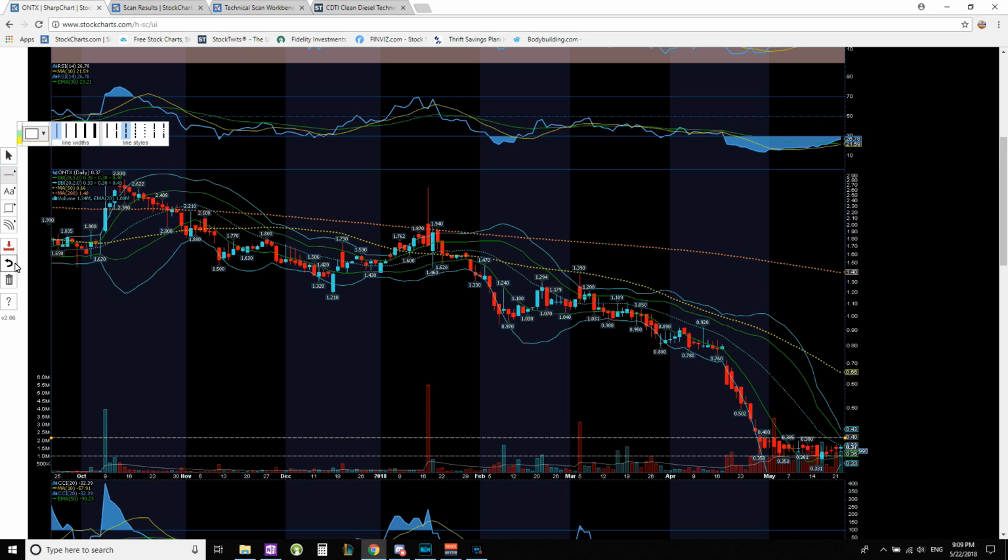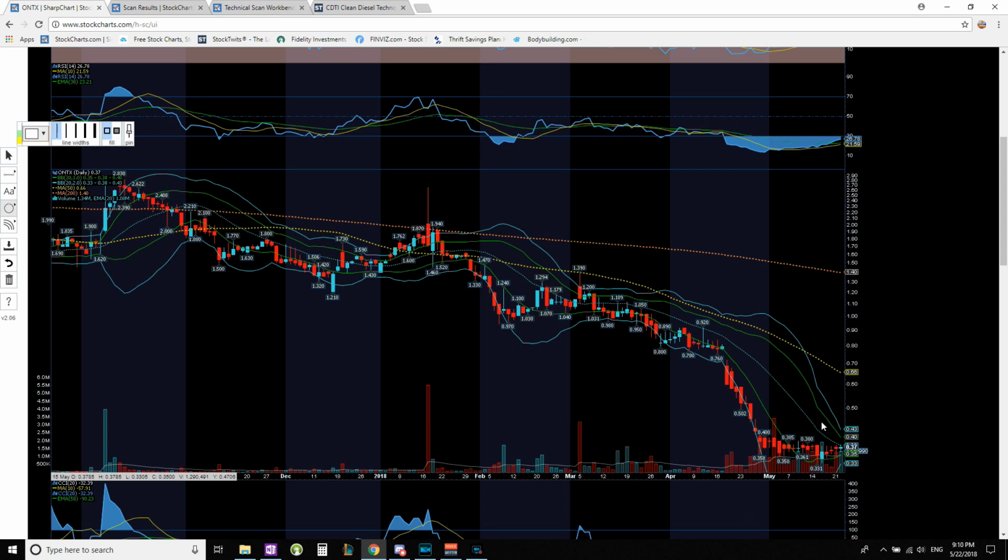All right, now with that being said, since we know what the support and the resistance is, as you can see here, the Bollinger Bands are beginning to constrict. Now when the Bollinger Bands constrict, what does that mean? Anytime there's a lot of volatility within a stock, your Bollinger Bands will begin to spread and widen up due to the high volatility.